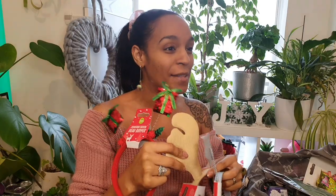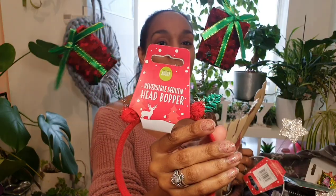Right, on to the kids. I got some headbands, just because they're obsessed. I love the fact that my kids love a novelty, but we've got so many headbands. I think I'm going to stop buying them now, okay? Next year we'll buy none. But I got these headbands.